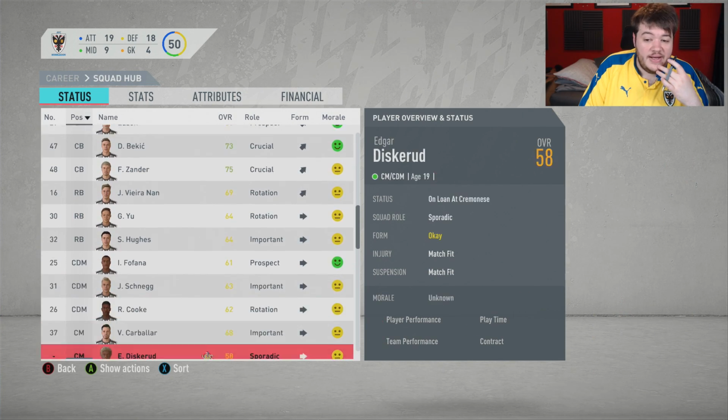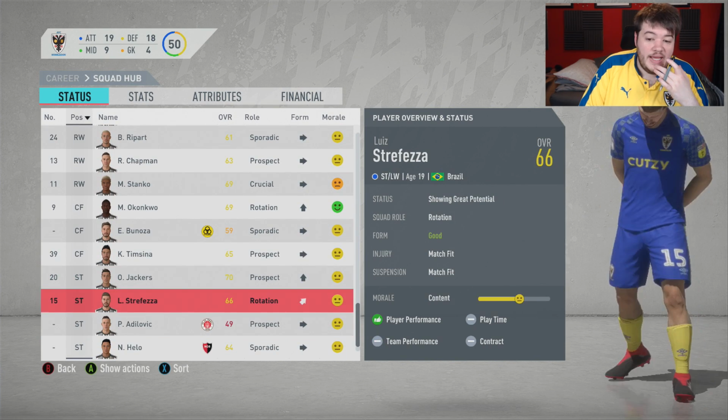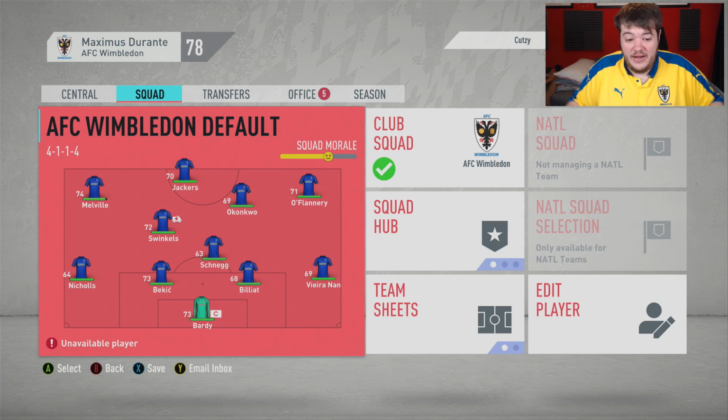The silver lining for the Brazilians out there watching this episode, you do have a Brazilian to cheer on in a forward role, Luis Traveza. That guy put on the transfer list is the reason why we've changed the formation, because I want to be more defensively sound in the centre of that defence. Schnegg is going to cover Bekic and Biliat.